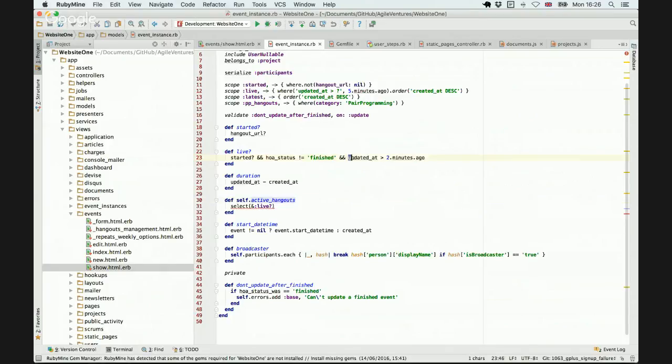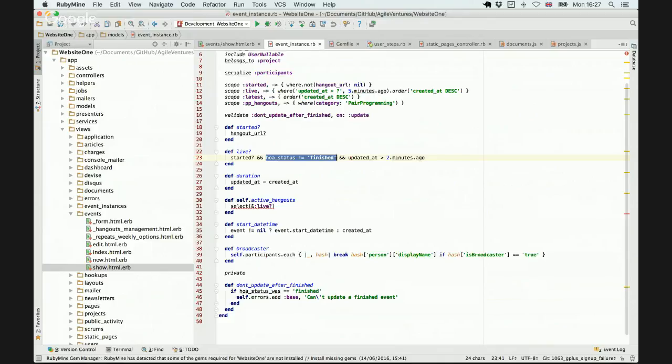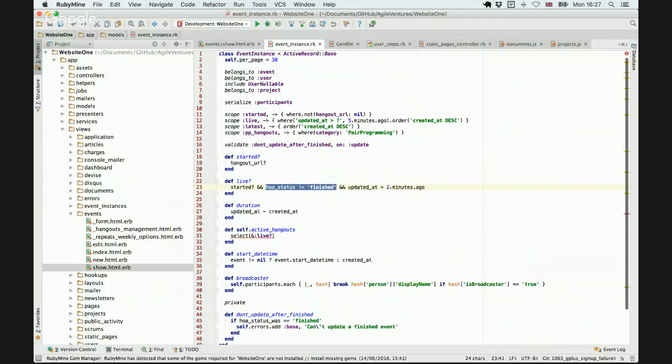Right. What I'm not clear about is that the Hangout plugin is kind of repeatedly hitting our server. Yeah. Presumably partly in order to tell it when it's finished. Probably. Or we've got different, there's a live scope there which used like 5 minutes ago.